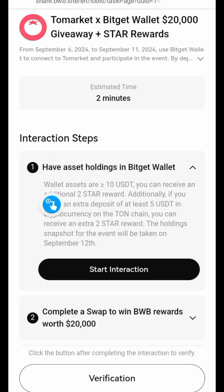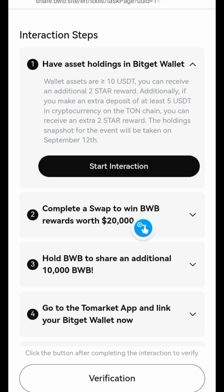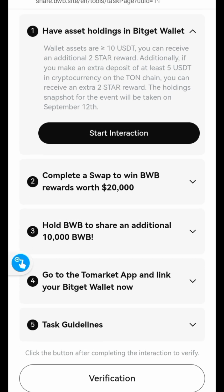Have assets holding in Bitget wallet, and then complete a swap to win this BWB token, which is the Bitget wallet native token. Hold BWB to share an additional $10,000 worth of BWB, and go to the Tomarket app and link your Bitget wallet now. So these are the basic things I'm supposed to do. Again, complete a swap to win BWB. So I'm going to complete a swap.